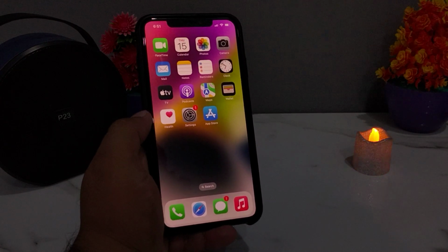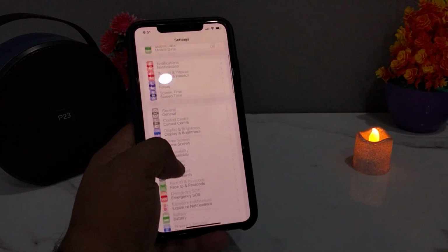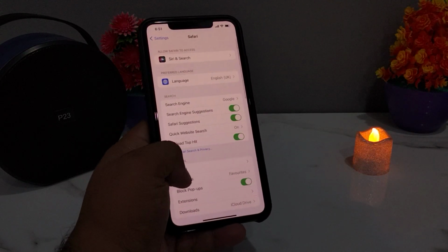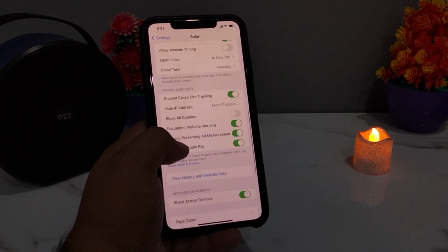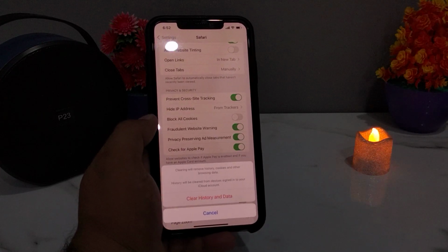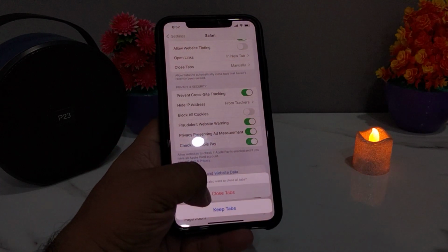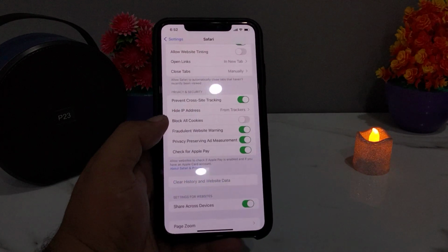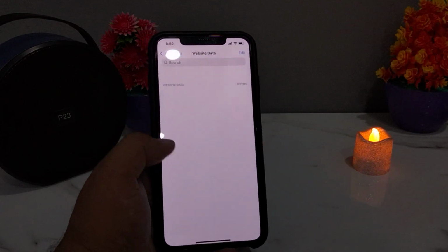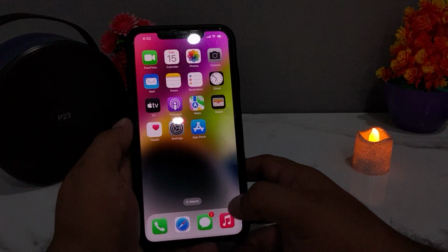Number one, check your Safari browser history and website data. Tap on the Settings app, scroll up a little to find Safari and tap on it. Scroll up a little to find Clear History and Website Data. Tap on it, and you can see Clear History and Website Data appear on screen. Tap on Clear History and Website Data, close tabs, all tabs, tap on Yes. Simply tap on Advanced, then tap on Mobile Website. You can see on screen that the website history is cleared and fixed, then try again.